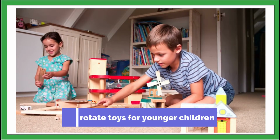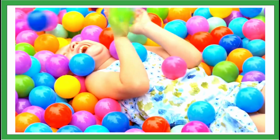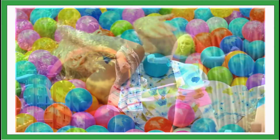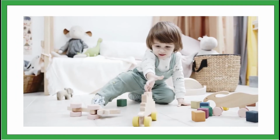To keep things simple, it's a good idea to rotate toys for younger children. Rotating should be between different types of toys. Instead of having 3 tricycles, you could have a tricycle, a ball, and a hula hoop that they can rotate through. This cuts down on duplicate toys and encourages development of different motor skills.